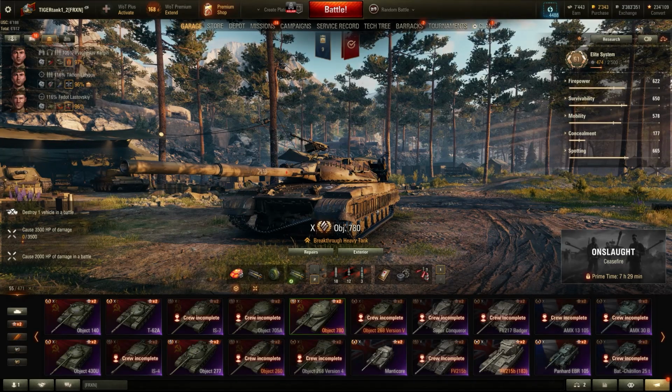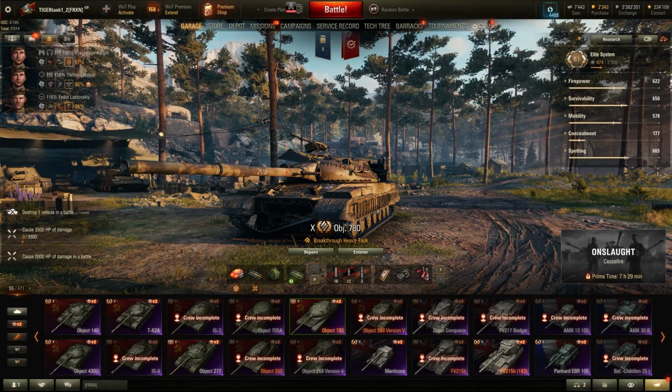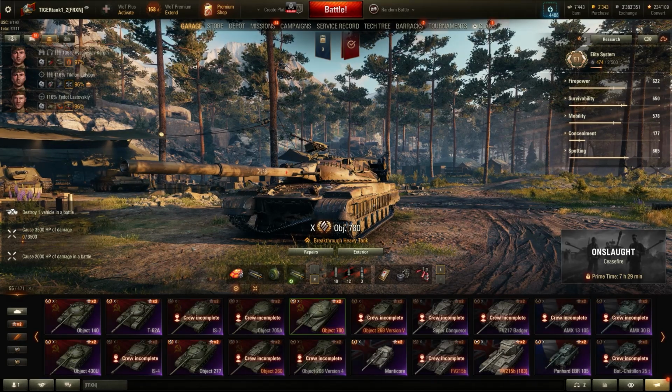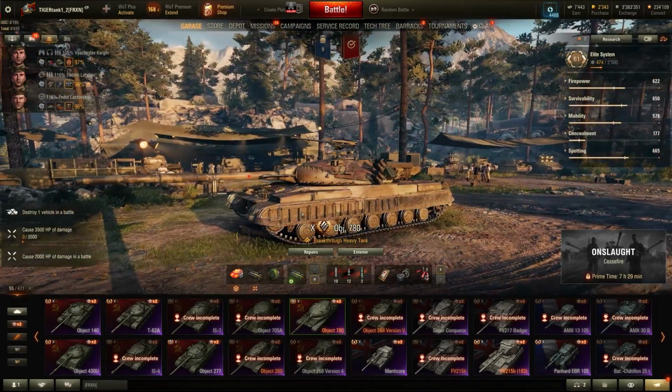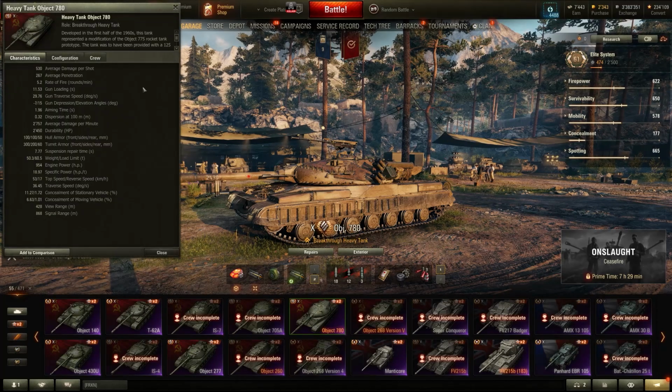Welcome back to World of Tanks, where today we're taking a look at the Object 780. This is a Tier 10 Soviet heavy tank, designated as a breakthrough heavy vehicle. Yes, this is a reward vehicle. It's not a premium, just so you know.